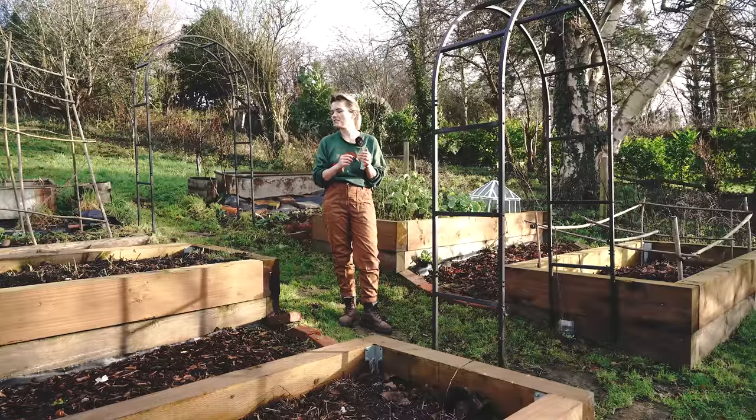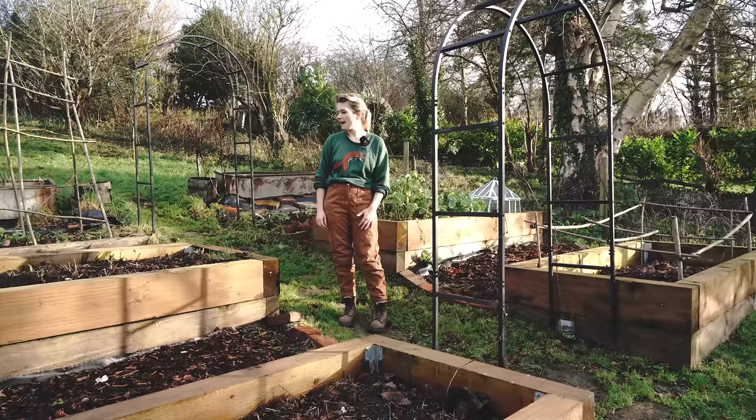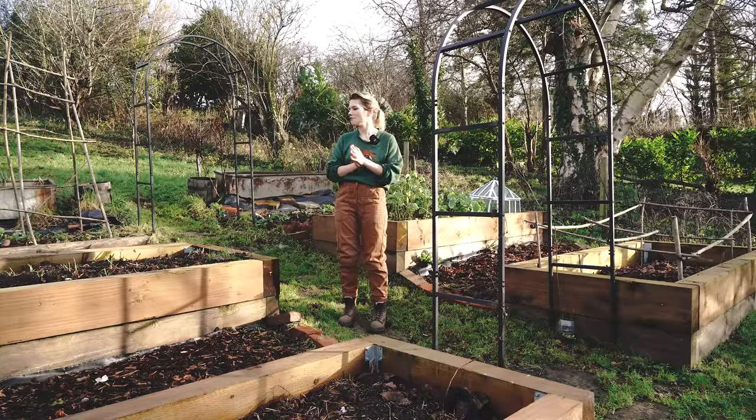It gives you kind of interest in the early months when there's not much else going on. They look a lot like a leek, and the cloves are absolutely massive. They're really amazing, so I can't wait to harvest those.